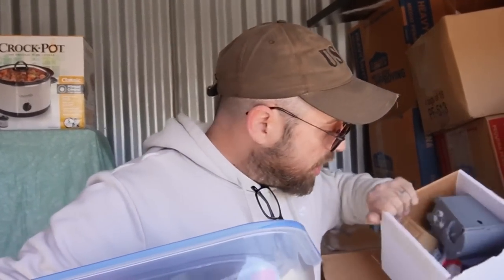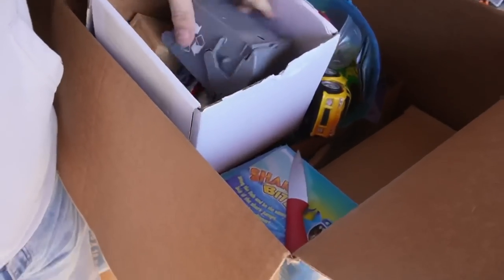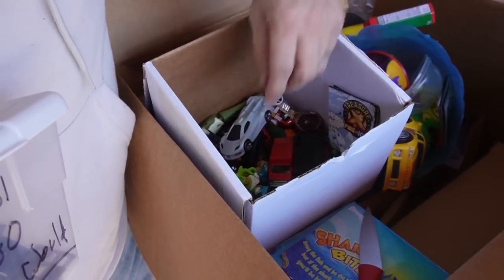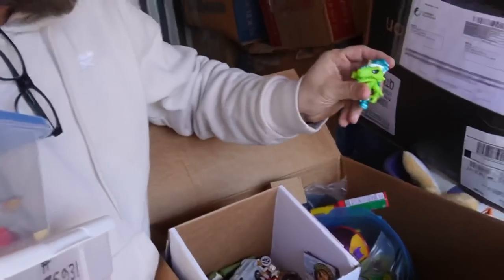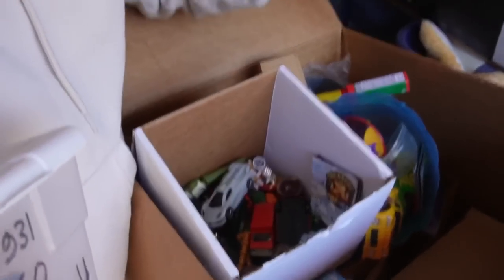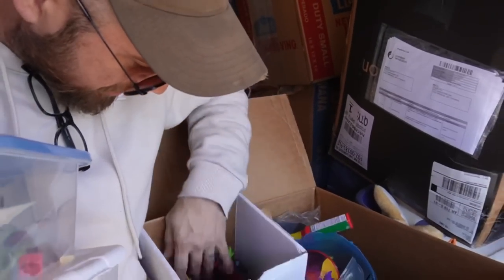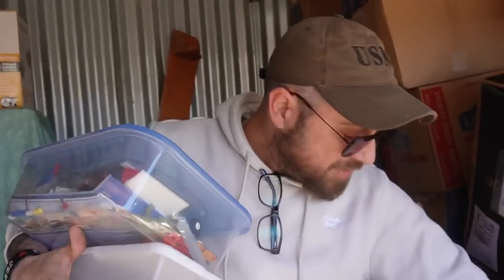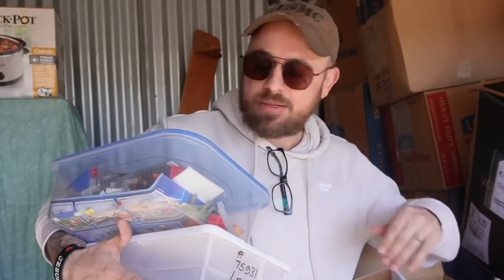So think about that. When you look down in these boxes and you're like, I don't know, man, that's just junk, I don't want to go through it. But look at this. I'm going to go through with sandwich baggies and look at all these little guys. I don't know who they are, but I'm going to lock them all together. All the Hot Wheels in there, I'm going to go through and lock all those together. And guys, that stuff really adds up.